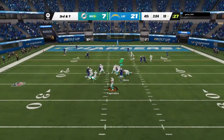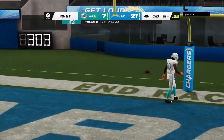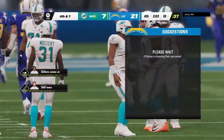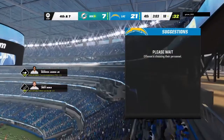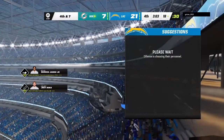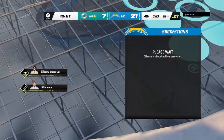Out of the gun on 3rd down, here's Tua. And that will be incomplete. Back-to-back incompletions of what was once a nice drive, stalled out here. I'm going to give credit to the secondary, partner. Never gave up as they gave up a few yards, and they came through on that play to deny that pass and force the 4th down.